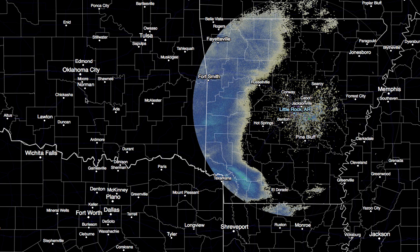Got a little system working through today. This will hopefully be a short blog discussion here. So we're watching some very light snow moving into parts of Arkansas a little bit later on. But I want to take this opportunity because this system gives me a chance to really explain something when you look at the radar.